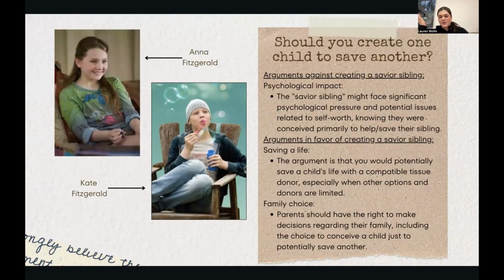The whole time I was watching this, I was just thinking, is this even right? Should you create one child just to save another? So I did actually look it up on Google just to see what it said, and it did say that there was no right or wrong answer to it. Again, it's the family's choice, but there are some arguments against creating a savior sibling. Anna is technically the savior sibling and she's saving her sister Kate.